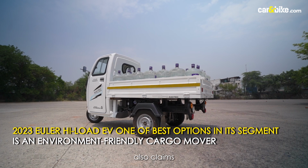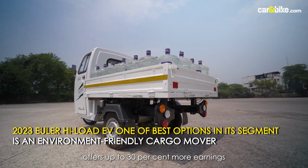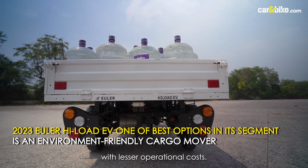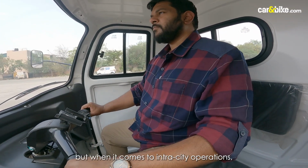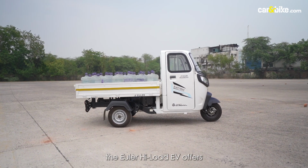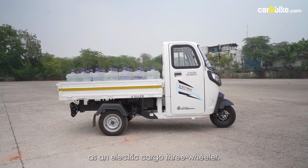The company also claims that the Euler Hi-Load offers up to 30% more earnings than any other EV in the segment with lesser operational costs. Transporting cargo over long distances may not be feasible on an EV yet, but when it comes to intra-city operations, the Euler Hi-Load EV offers a genuine, environment-friendly option as an electric cargo three-wheeler.